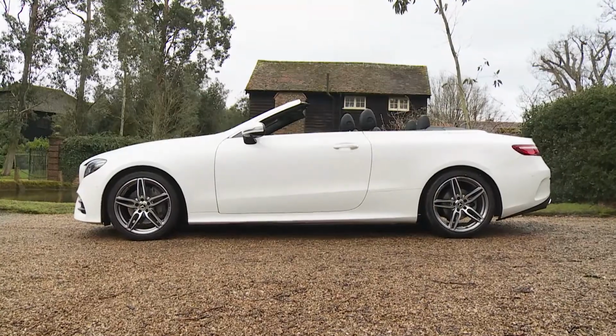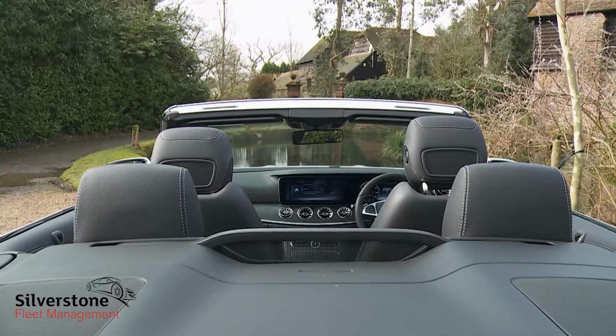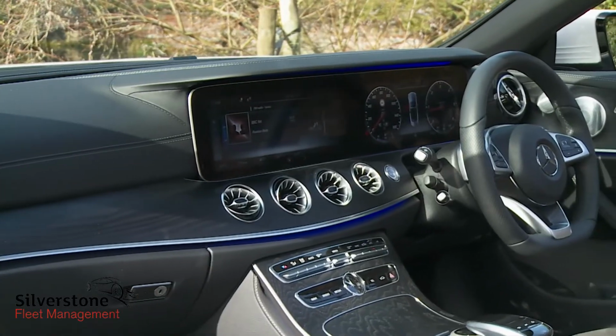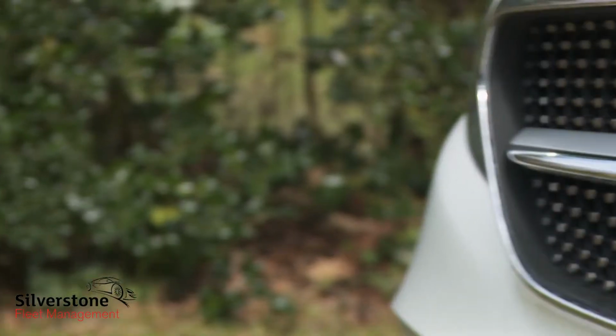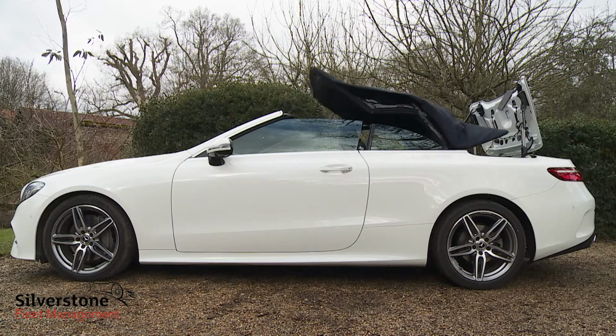This A238 series Mercedes E-Class Cabriolet is not only sleeker and more stylish than its predecessors, but also this time slightly larger and quite a lot more sophisticated. The result is an arguably more prestigious approach to executive convertible motoring than obvious competitors can offer.